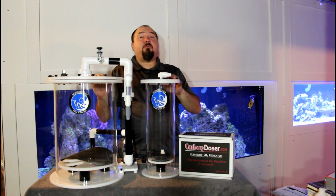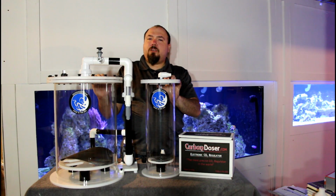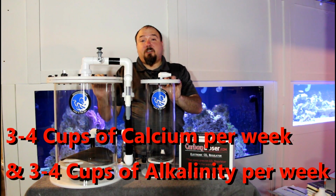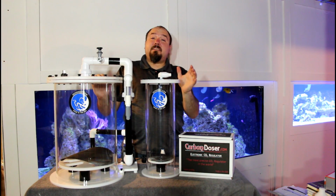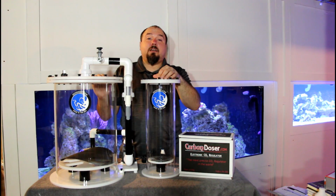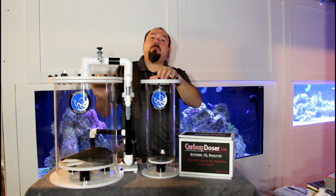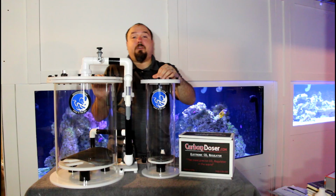With not very many corals in the system and a lot of coralline algae growing, I'm going through between 3 and 4 cups a week to maintain my levels. This has recently gone up from dosing 1 cup a week to 2 cups. Now I'm into 3 and getting into 4. And as the 1,600-gallon system gets fully populated and stocked with corals, I could pretty much guarantee it'll be well over a cup a day of the essential elements needed to maintain the proper chemistry in the 1,600-gallon system and keep the corals happy and healthy.